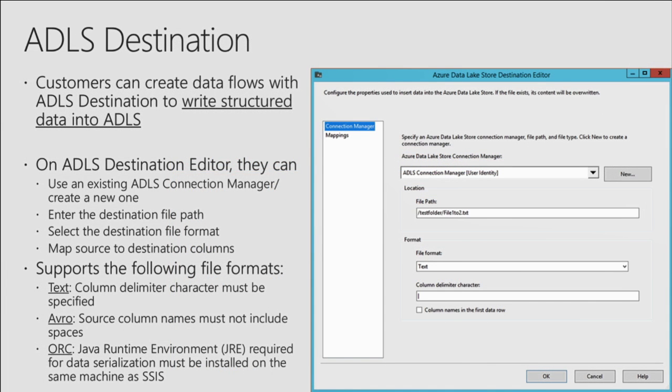Once you have this connection manager set up, then you can use it with all types of connectivity components. For example, the first component that you can use in a data flow is the ADLS destination. Here, you can build a data flow to actually write, or essentially ingest, structured data into ADLS. I mentioned structured data because in this component, you actually have to define the mapping between source and destination columns, for example. On the editor, you can assign the connection manager that you've just created, or you can create a new one.